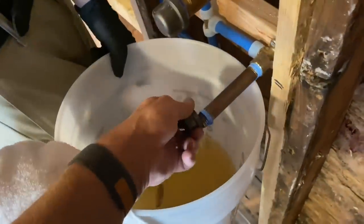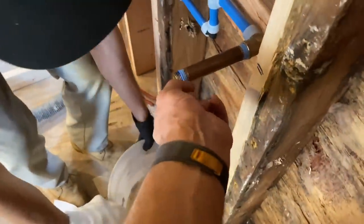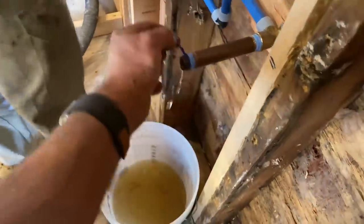So far, so good. We'll close. Excellent. And we'll get some more Teflon. Let's get some Teflon tape and rewrap this. And then we'll re-energize. We'll prep.